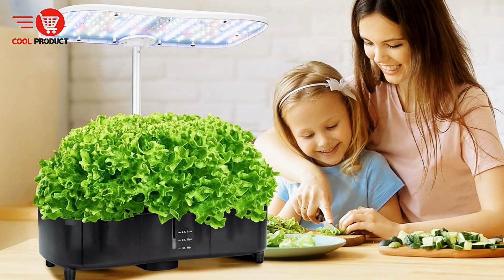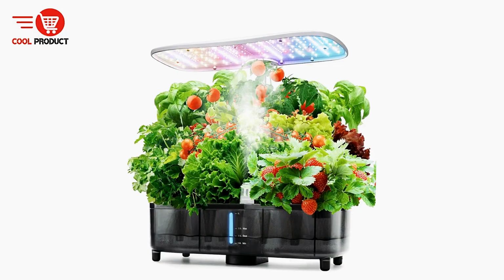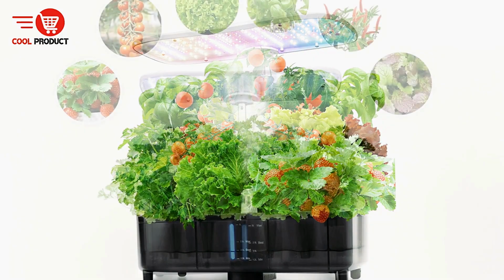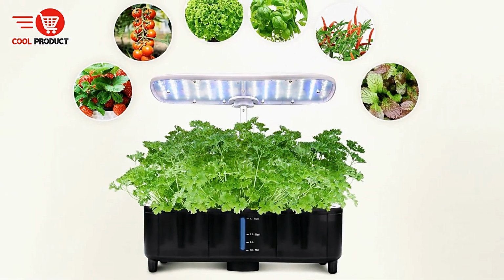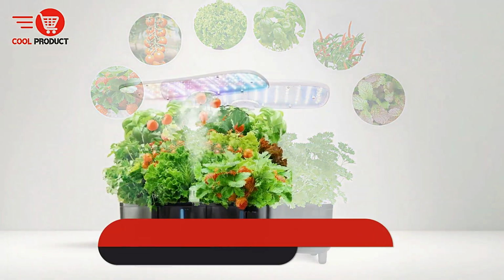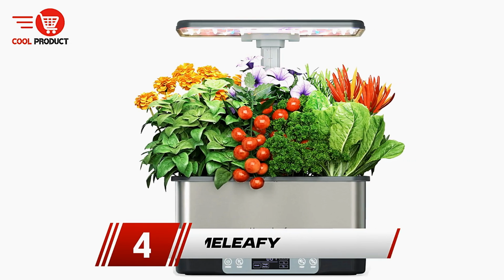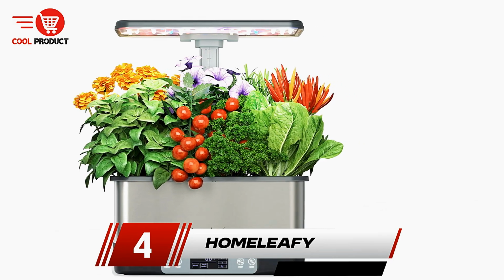Whether you're cultivating fresh basil for cooking, crisp lettuce for salads, or experimenting with a variety of herbs, this system delivers a fun, educational, and rewarding experience. The Kingsyard Hydroponics Growing System is more than just a garden. It's a year-round solution for fresh, homegrown produce, and a thoughtful gift for anyone who loves cooking, healthy living, or innovative home technology. Next up, at number 4, we have the Homeleafy Hydroponics Growing System.